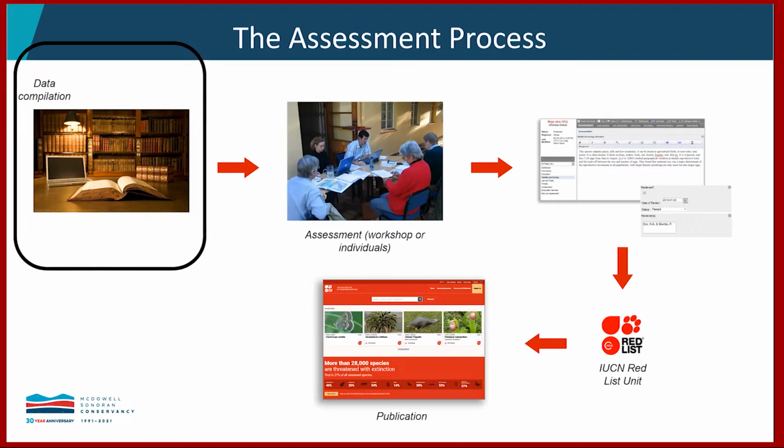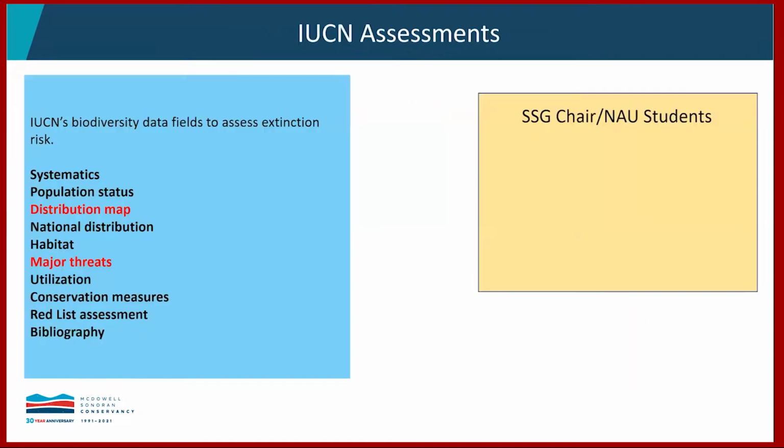So we're at the data compilation stage. And we are working, again, back to this blue box. We have students engaging with the first step in the process, checking or adding information for each of the fields in the blue box. And then using this information for assessing the status.